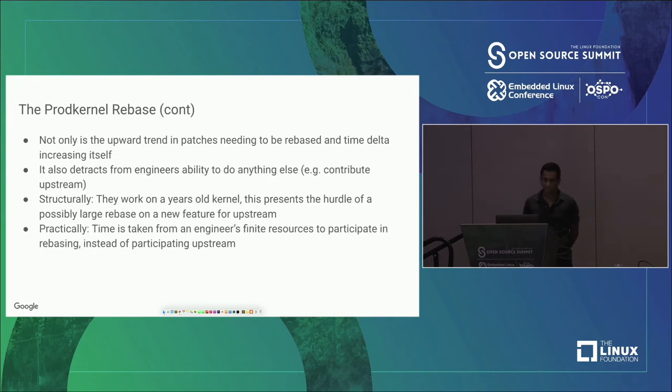So not only is the upward trend in patches needing to be rebased increasing itself, it also has a hidden cost: every engineer that takes an hour to rebase a patch, that's an hour they weren't spending doing something upstream. So it presents a few hurdles for engineers to work upstream. Structurally, they're working on a years old kernel. And like we talked about before, this presents the hurdle of testing on a new upstream base, right?